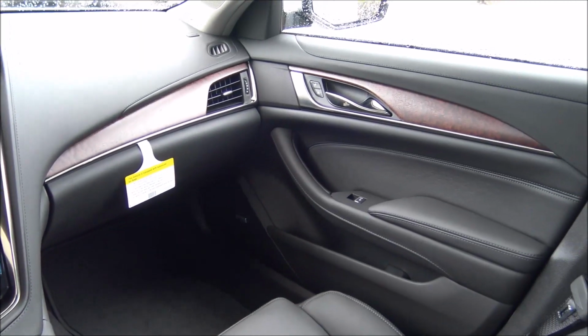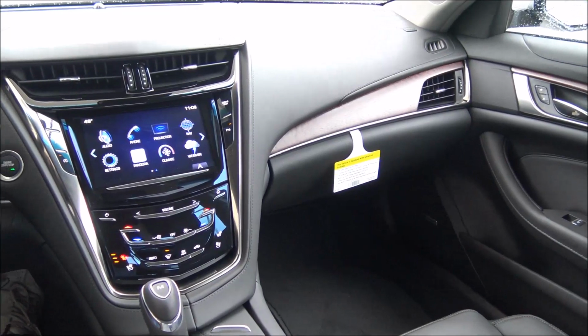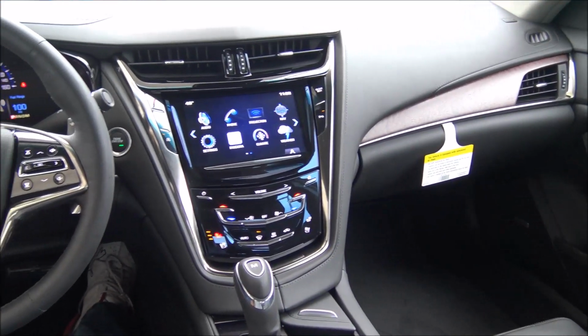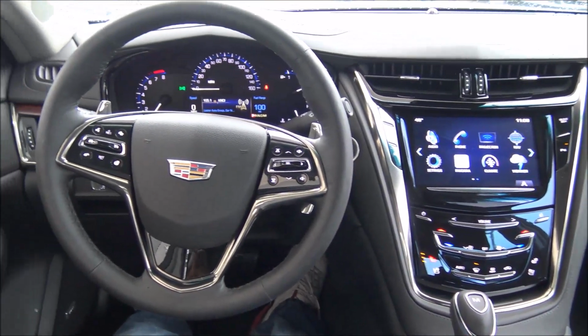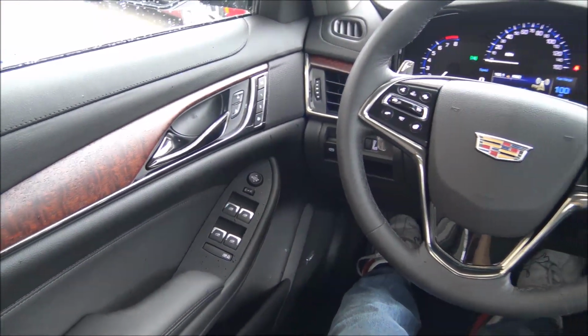No panel gaps inside of here, nothing like that. I think Cadillac has finally learned their lesson when it comes to build quality. It's not like how it was 10 years ago with very shoddy build quality. This build quality is excellent inside of here.